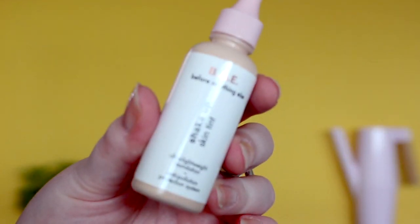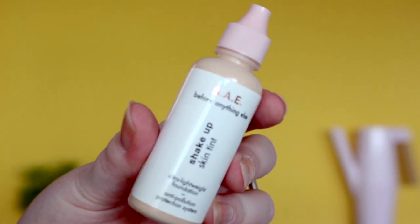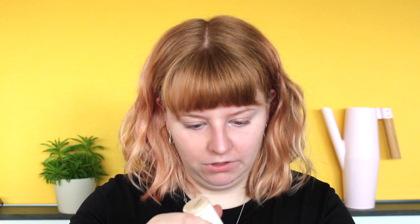So I'm starting with the Shake Up Skin Tint, which is said to be an ultralight foundation. Also, it has an anti-pollution protection system, whatever that may mean. It says shake before use, dermatologically tested. Well, great, so we're gonna try it. I'm going to shake it as instructed. I'm using the shade 01. I use the palest shade in practically everything in the world, so also in this one. And I'm debating whether I'm going to try applying it with a brush or a sponge. I'm just going to see the texture first. Okay, pretty liquidy. It's water base. I think I'm going to use a brush.